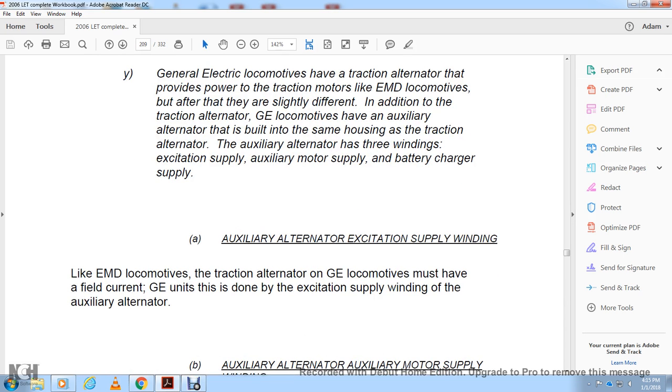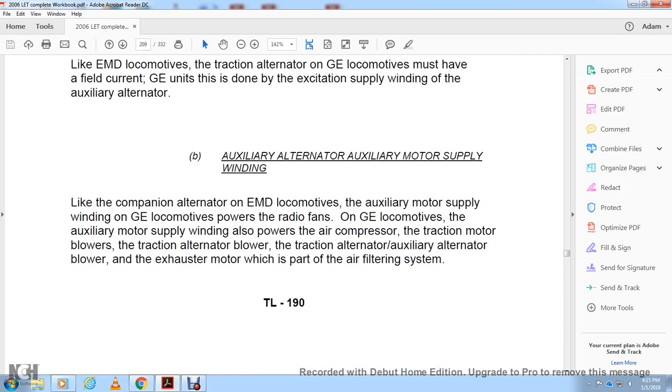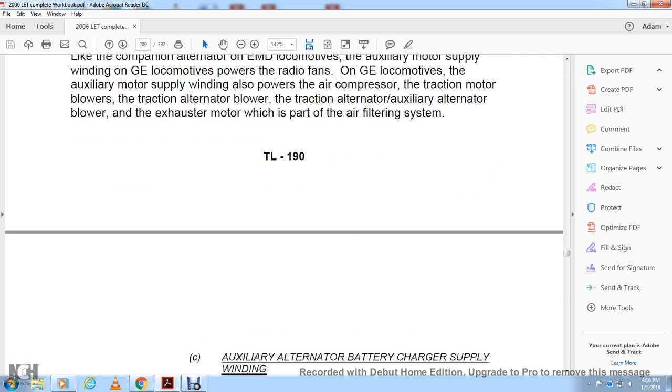Auxiliary alternator, excitation supply winding. Like the EMD diesel, the traction alternator on the GE locomotives must have field current. The GE units do this through the excitation supply winding of the auxiliary alternator. Auxiliary alternator, auxiliary motor supply winding. Like the companion alternator on the EMD diesel, the auxiliary motor supply winding on the GE locomotives provides power to the radiator fan. On the GE locomotive, the auxiliary motor supply winding powers the air compressor, the traction motor blower, the traction alternator blower, the auxiliary alternator blower, and the exhaust motor, which is part of the air filtering system.